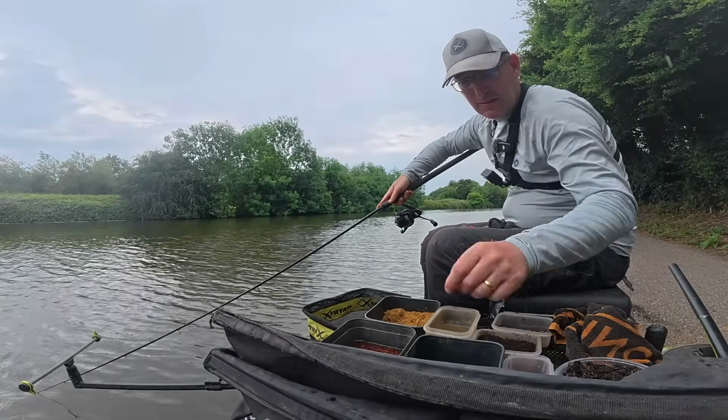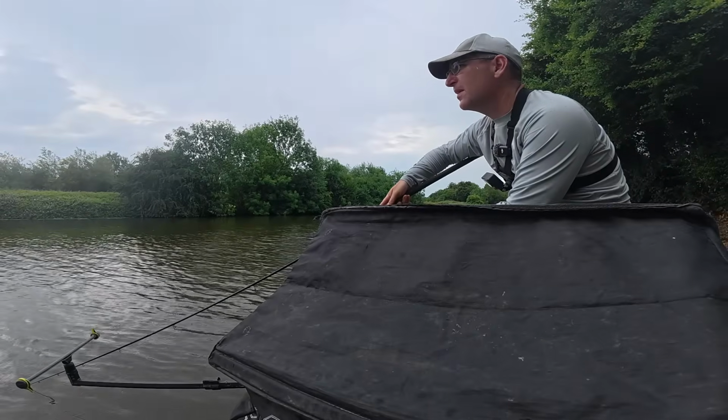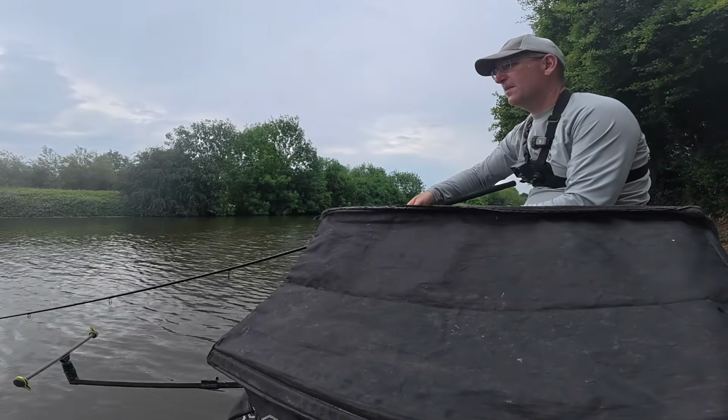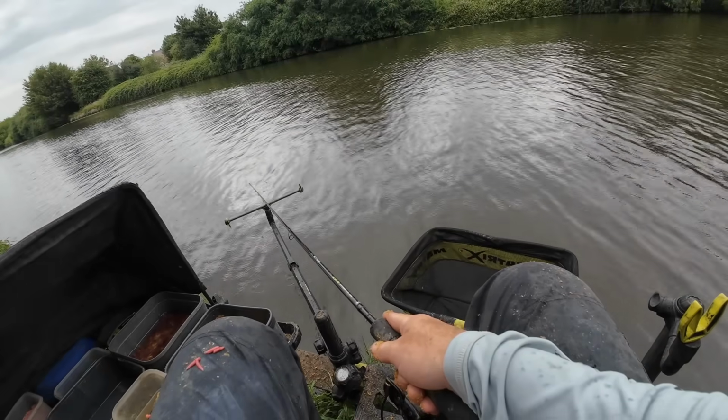Rain. It was definitely not supposed to rain today. It was supposed to be sweltering.